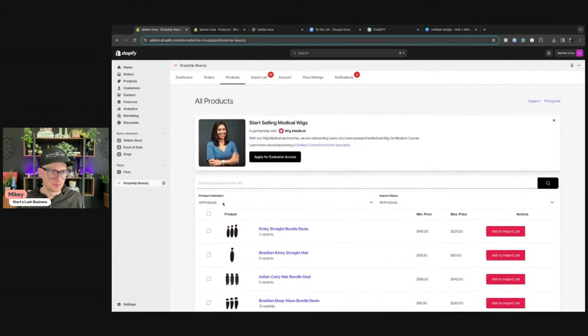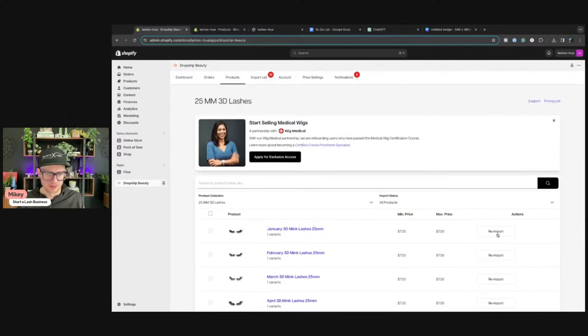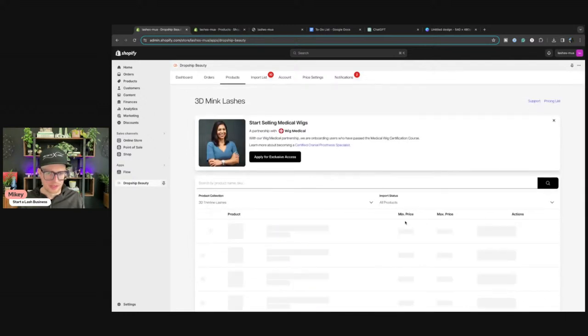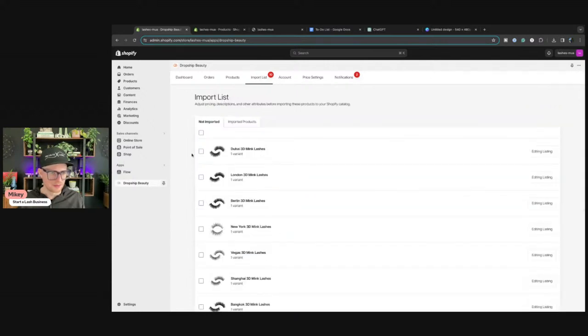I've already imported 25 millimeter. Let's see, 25 millimeter. It'll say if it's already imported. See, it says re-import, so those are already imported. 3D mink, those are already there. 3D thin line, Dubai. Oh, these are the thin line list. Okay, I got confused for a second.